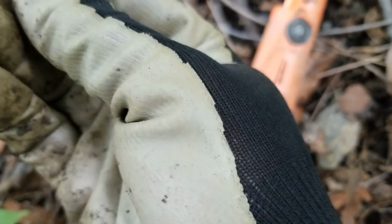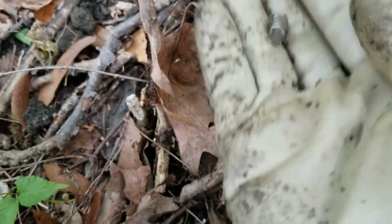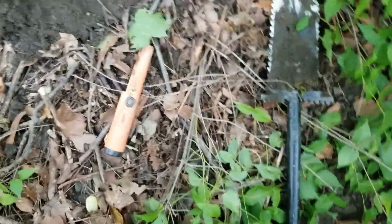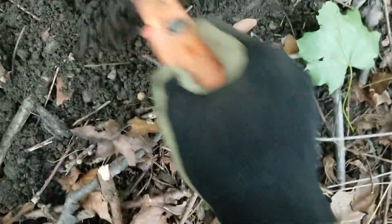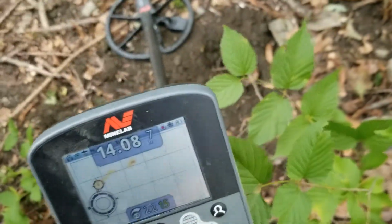Twig right here is poking me in the face. Right in here, let's say. What do we got? I'll get you in there. Try to. Oh, another bullet, I guess. That does not sound like... I don't know what the heck that is. That's weird, but that does not sound like what I was hitting. Well, maybe it was. I'm gonna check the hole. Check it out. Okay, so I think there was two targets here.